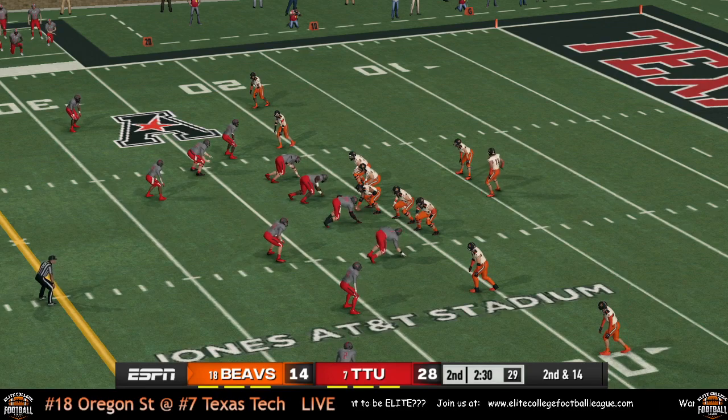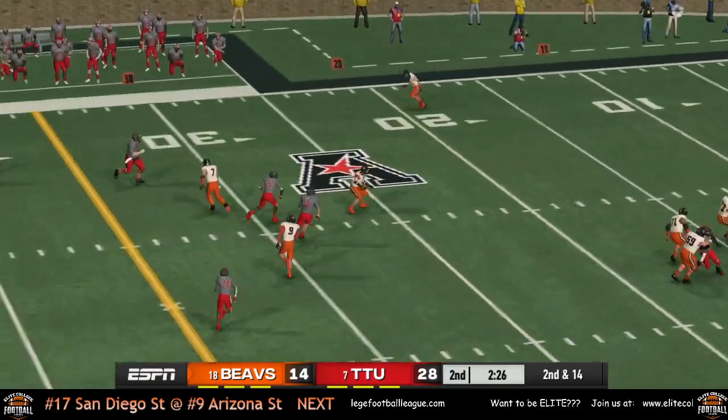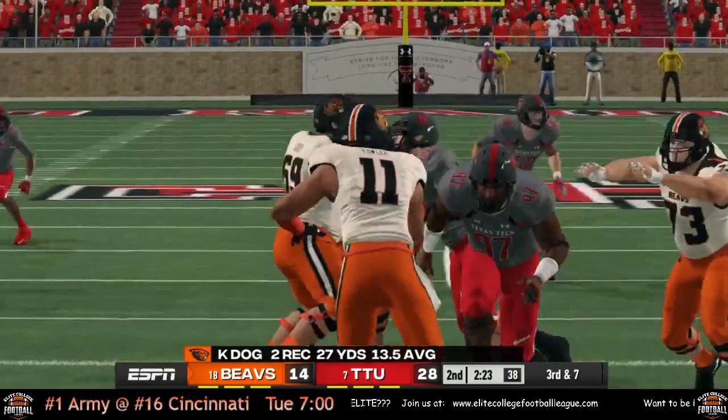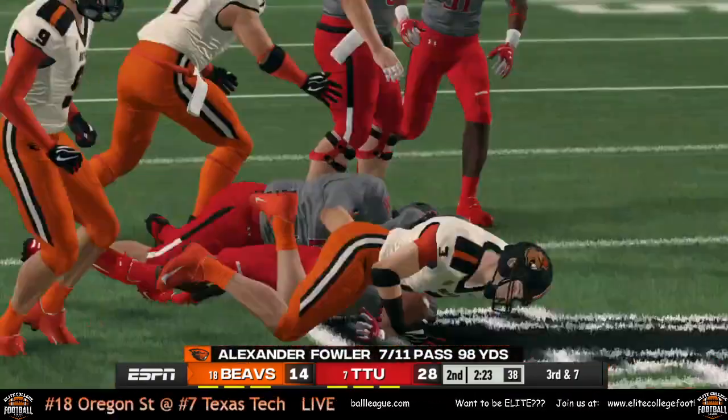Green 9, green. Hey, kill, kill, kill. Got it. And he goes down quickly. Number 58 with the tackle at the 27-yard line. That makes it 3rd and 7.